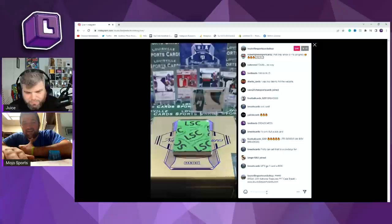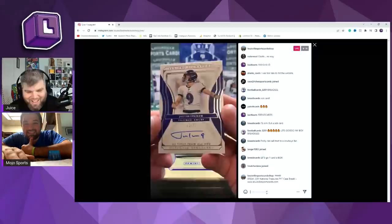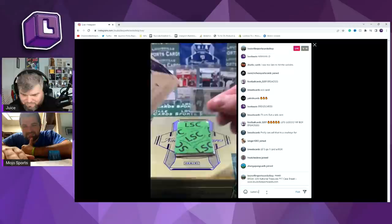All right, two cards left. I thought it was Micah Parsons, dude. Here we go. Oh, Ravens. Is that Justin Tucker? That's sick. That's a cool card. I'd buy that. That's not yours, is it?